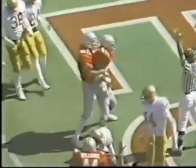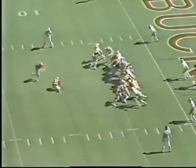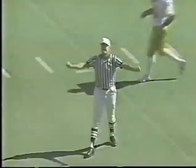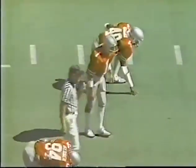This is Spencer. Touchdown, Ohio State. Spencer rambles in for the score. Ohio State 6, Florida State nothing. And it is good. So with 10:46 left in the first quarter, it's Ohio State 7, Florida State nothing. Temperature in the upper 50s.